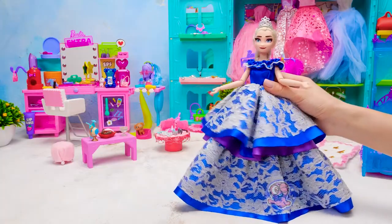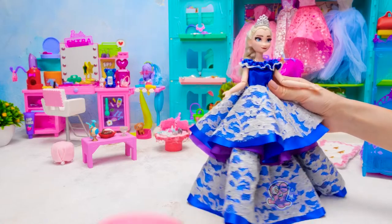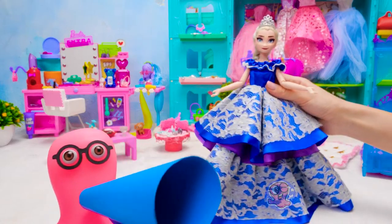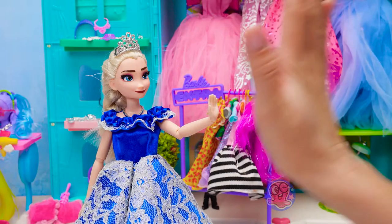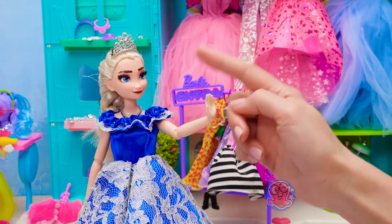And this was a regular princess morning routine. What? The shooting is over! Great job, everybody! Congratulations on your success, Elsa. Come on, let's celebrate.